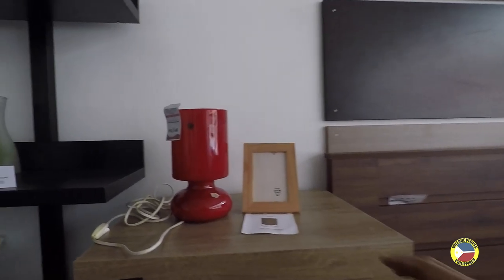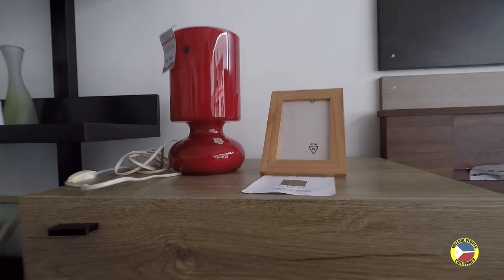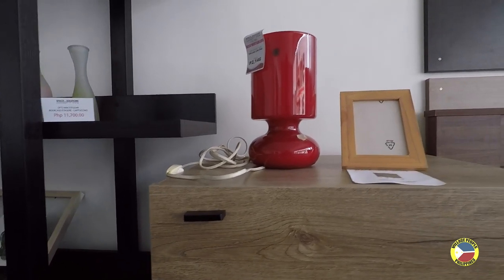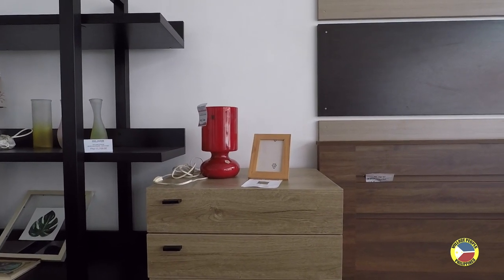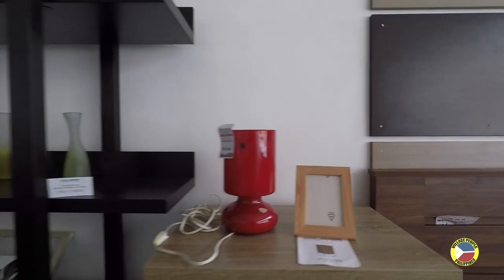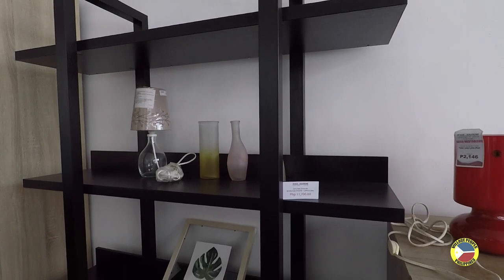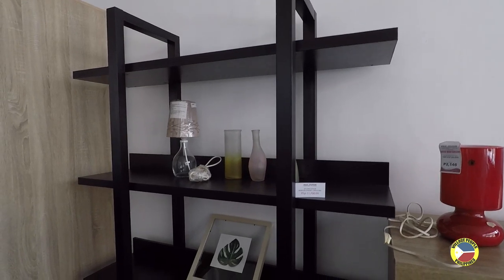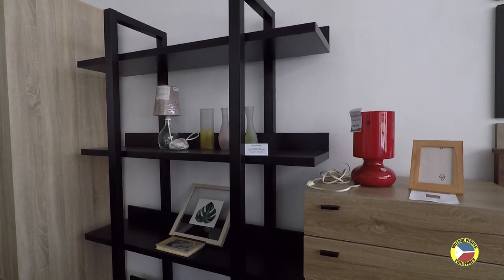Then you have the cabinet here, a chest of four drawers, and it can stand beside a table or anywhere for only 11,400. Now you can see this side here. It's a bookcase in black wood in modern design, 11,700 pesos.